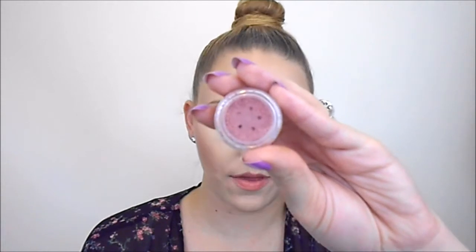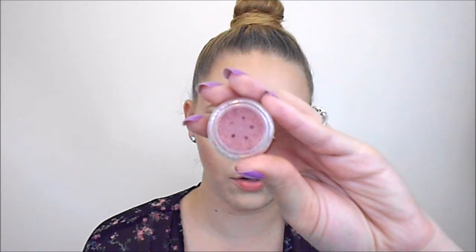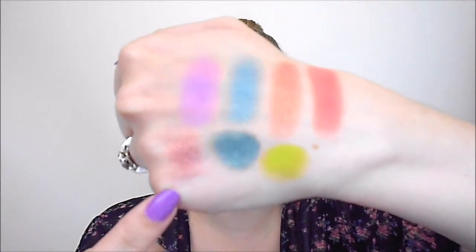Moving on to the pigments, MAC Rose is described as a rose with copper sparkle. It's a medium dark pink with lots of chunky gold glitter. Here is a swatch of MAC Rose Pigment.